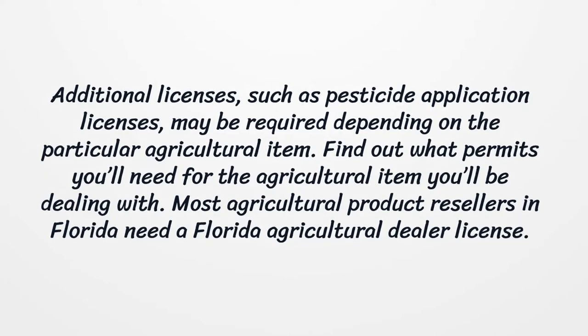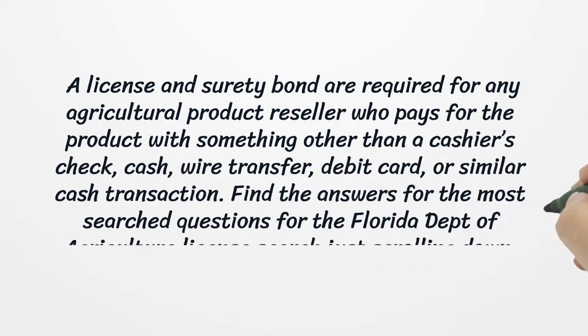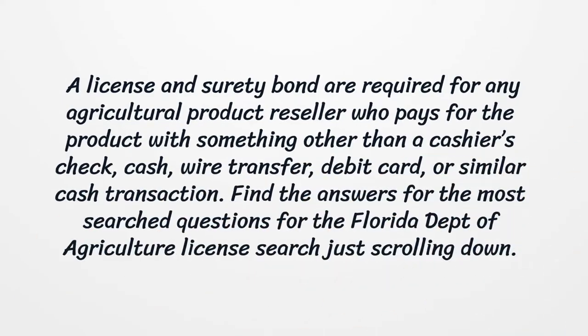Most agricultural product resellers in Florida need a Florida agricultural dealer license. A license and surety bond are required for any agricultural product reseller who pays for the product with something other than a cashier's check, cash, wire transfer, debit card, or similar cash transaction. Find the answers for the most searched questions for the Florida Department of Agriculture license search just scrolling down.